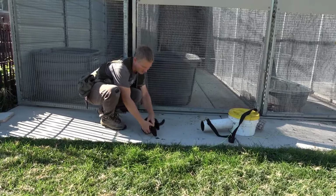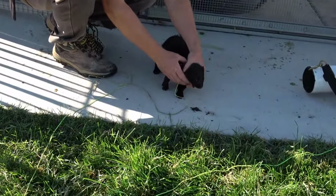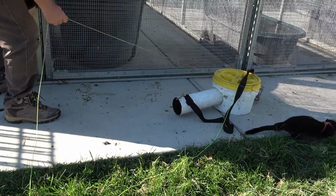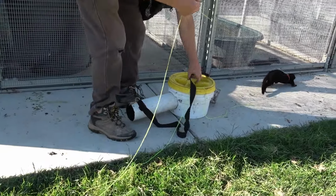You raring to go, huh? Mr. Spark, you raring to go? He knows what time it is.